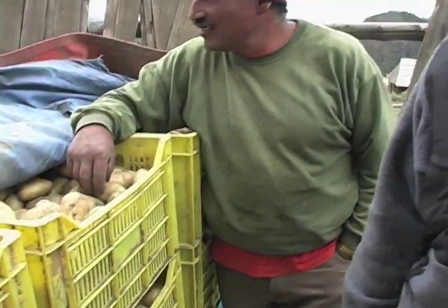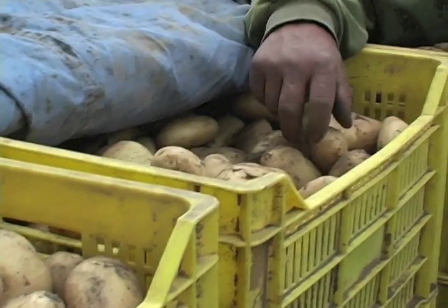We use less wood, less money in the gas. He works on harvesting these potatoes. For Carlos, who earns his living tending potato fields for a landowner, the savings is a blessing.